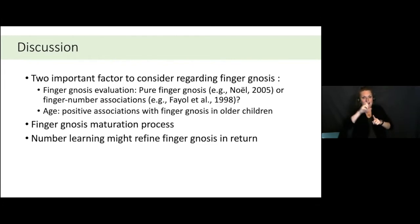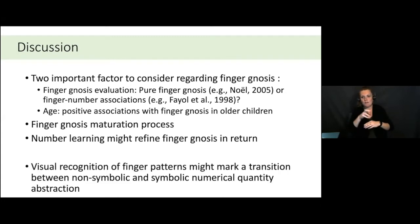Here we had 5-year-old kindergartners, so it might be that tactile locations are not fully mature at that age, and that identifying one's own finger may become more accurate over time because it has its own developmental trajectory. And also potentially, but this is more a hypothesis, it's possible that tactile locations become more accurate with numerical learning when fingers are used for numbers, but this will need to be tested in the future, of course.